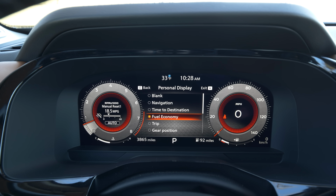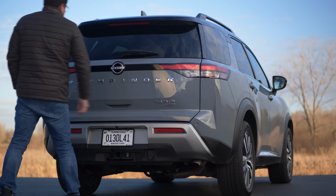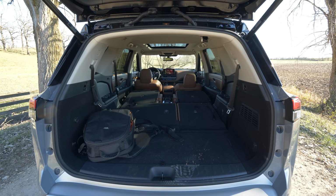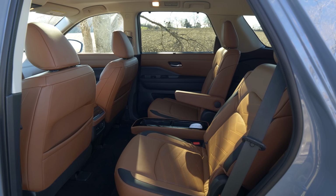When it comes to the ergonomics of the 5th generation Pathfinder, this is a traditional 3-row SUV, which means with the 3rd row up, you have minimal cargo space, but with the 3rd row down or 2nd row down, this is basically a minivan when it comes to the cargo space. And the load floor in the trunk is fairly low, which is perfect for a vehicle like this.